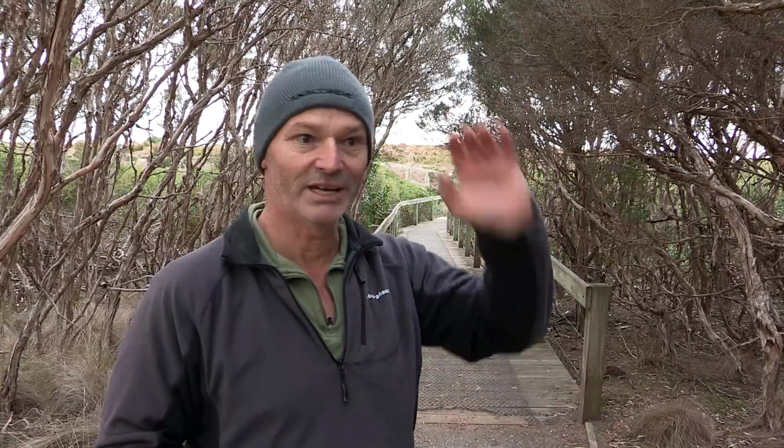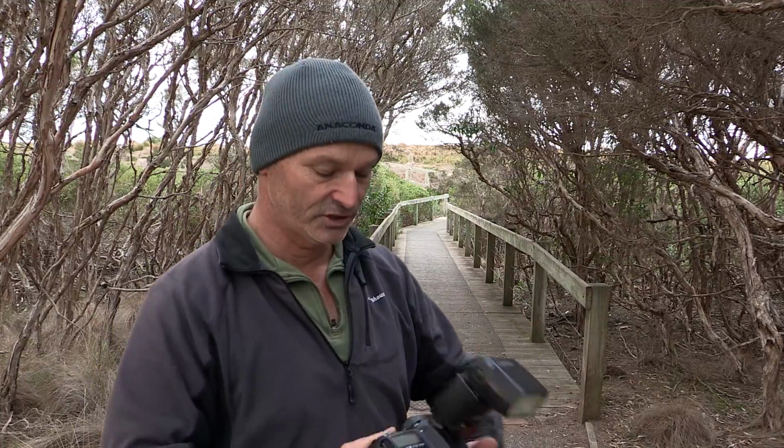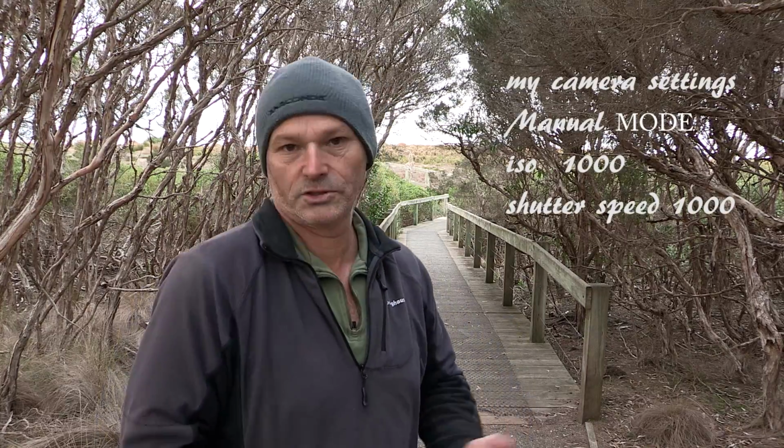Shutter up and down with your 1000, 2000, 3000. Just play with your camera, see what works for you at different distances. I just prefer, when I'm walking around, shutter speed to 1000, freeze the action, just move my aperture up and down. Let's have a look at what I can find around here. Still some wallabies around.